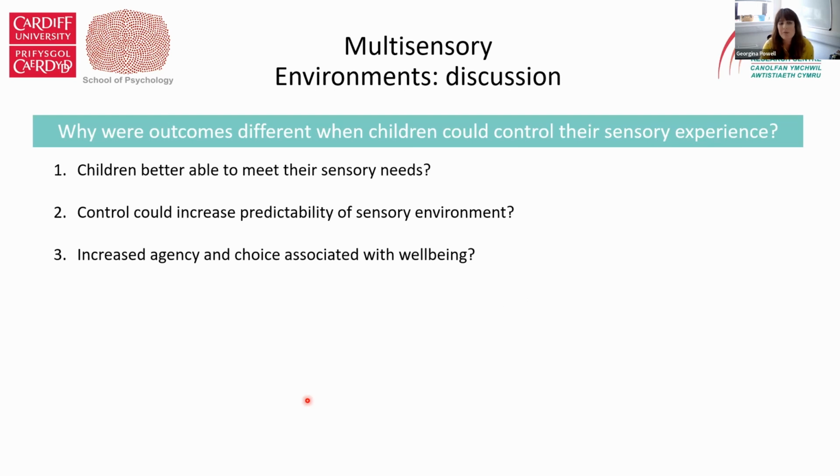There's also been an interest over the last maybe 10 years or so in theories about predictability and uncertainty, thinking about, say, Bayesian frameworks or predictive coding frameworks, which, when thinking about how anxiety is related to sensory experience in autism, have thought about whether it's something to do with the stimuli being unpredictable or uncertain that can create more negative reactions. So it's possible that providing control over your sensory world within the room will help to increase the predictability of the sensory environment.